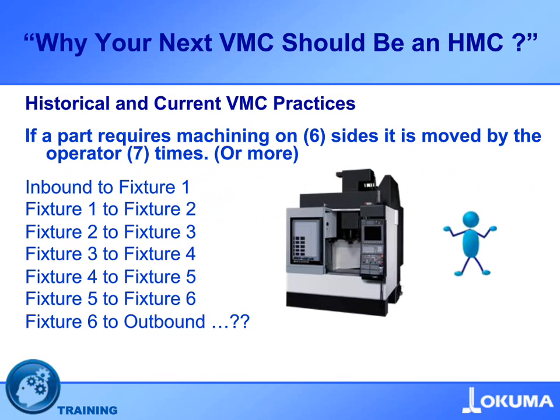Historical practices. If I have a part with 6 sides to be machined, and I want to do it on a vertical machining center, I am looking at 6 to 7 times handling that part. As an operator, I have an operator in front of each vertical, sometimes an operator in front of 2 verticals, but normally an operator in front of each vertical machining center. Why does this continue? Because we never back up and look at our process. Once that job is running, we move on to the next one.